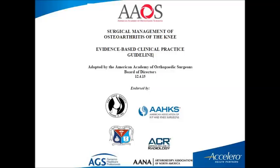The clinical practice guideline is not intended to be a fixed protocol. Some patients may require more or less treatment or different means of diagnosis. It was funded by AAOS without any additional outside funding, so that should help reduce any bias.